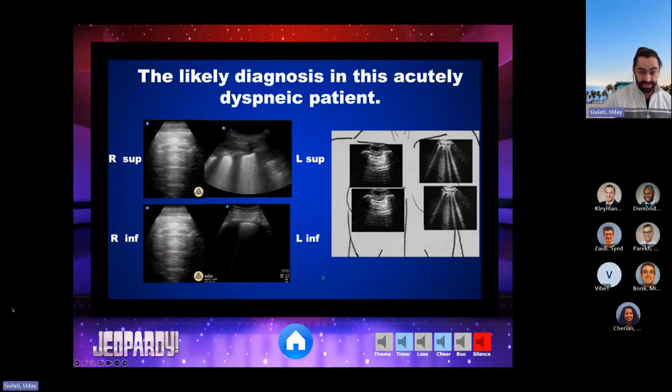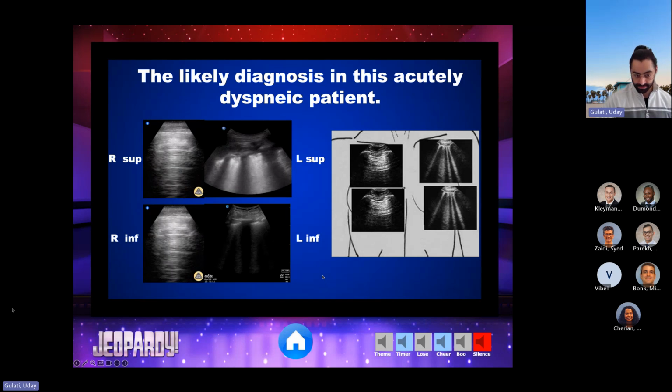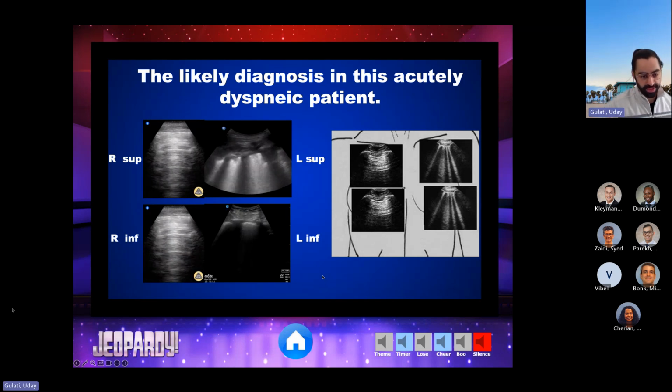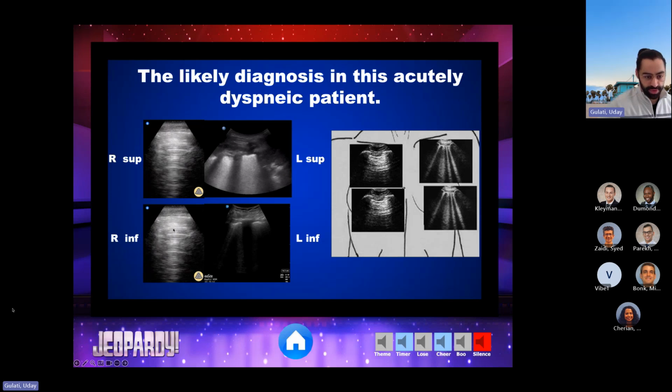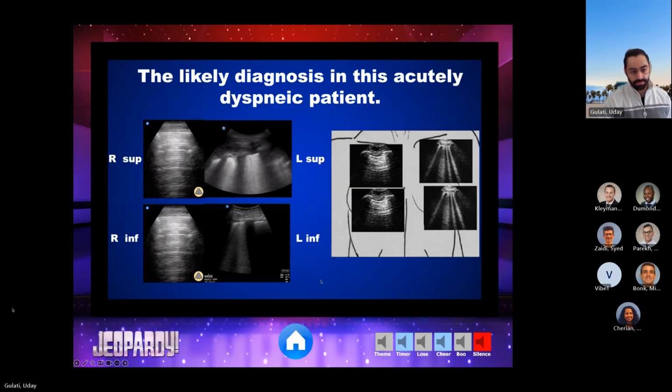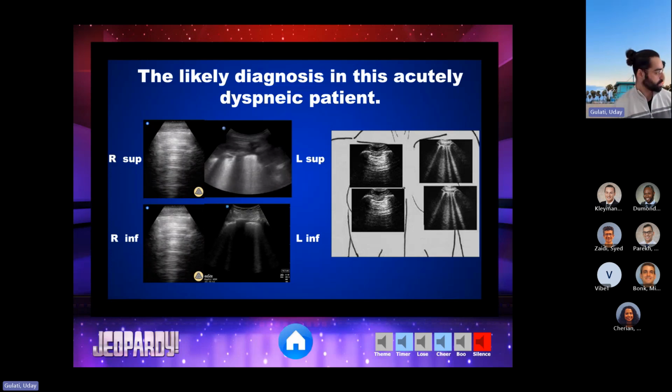The likely diagnosis in the acutely dyspneic patient. So what you're using here is the BLUE protocol to try and make a diagnosis. So here you have your right lung. Basically, you're scanning all the anterior points: the right lung superior, then the left lung superior, and then both inferior. And so per the BLUE protocol, what will be your diagnosis?